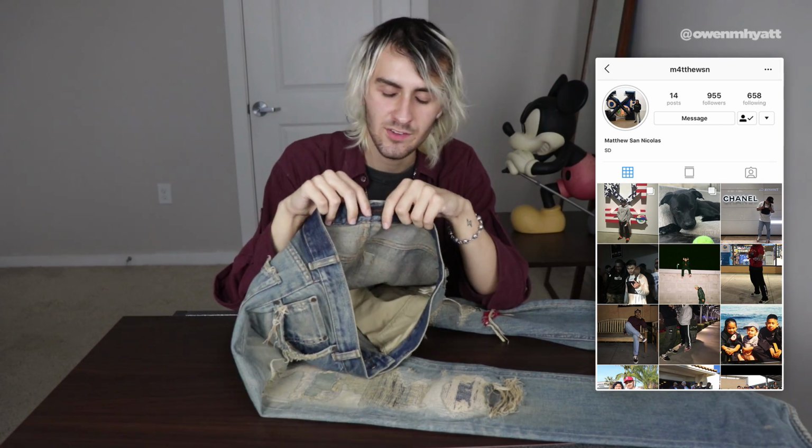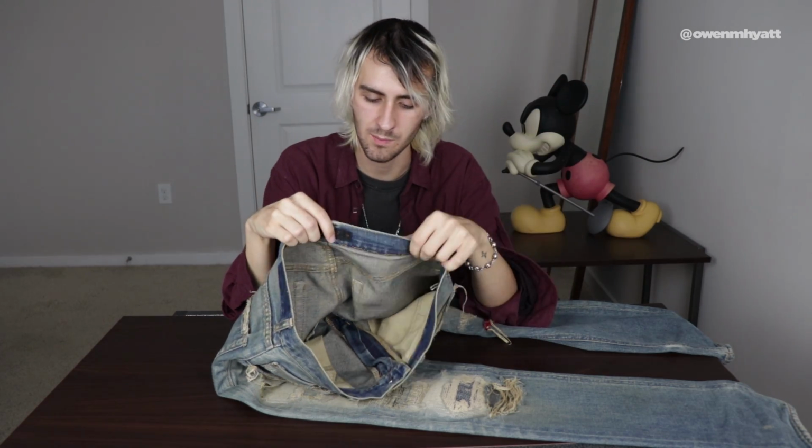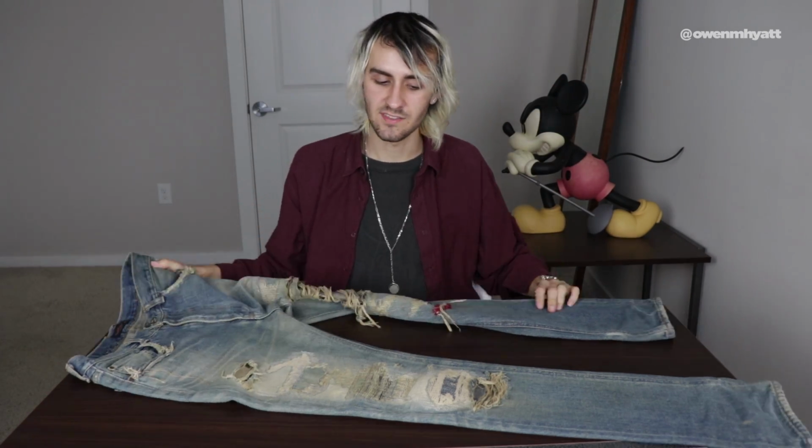One more key difference I want to show you guys before I hop into the next pair is the tag. The skinny fit ones will have a letter size tag. For example, this one is a size medium, which is like a 30-ish waist, a little bit bigger sometimes, a little bit smaller sometimes. And the other pair I'll show you has a different tag. That's pretty much it about these jeans. I want to hop into the next pair with you guys.